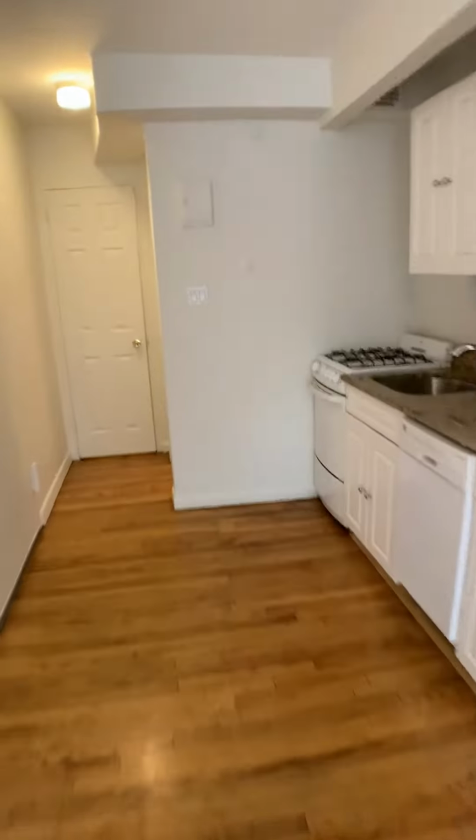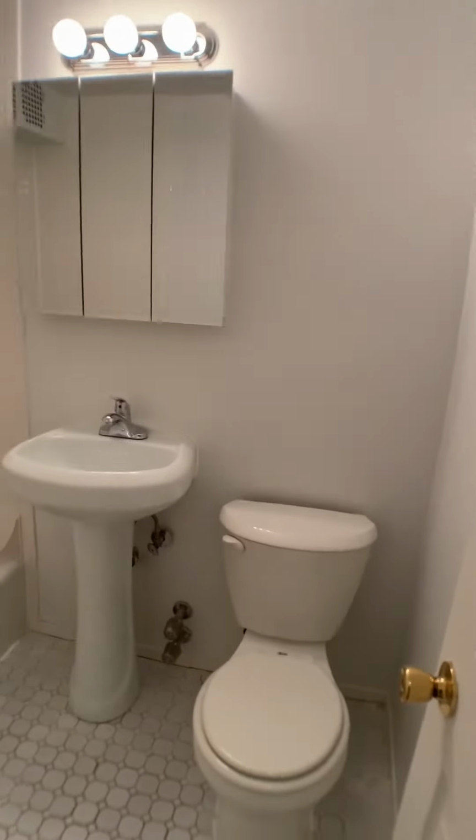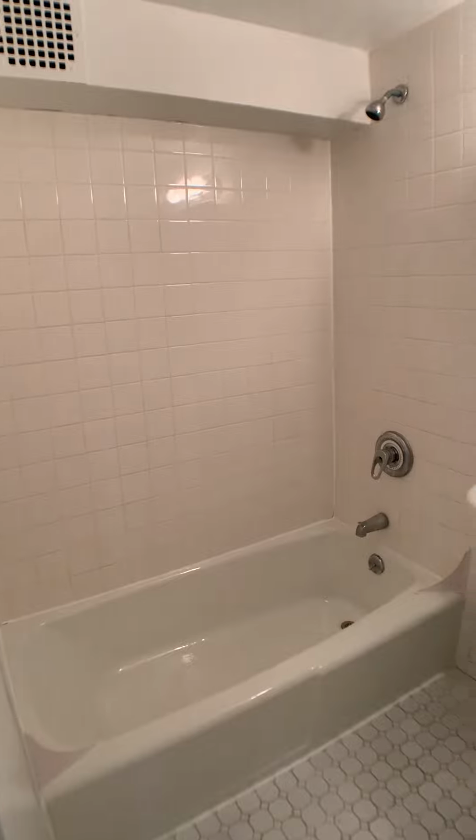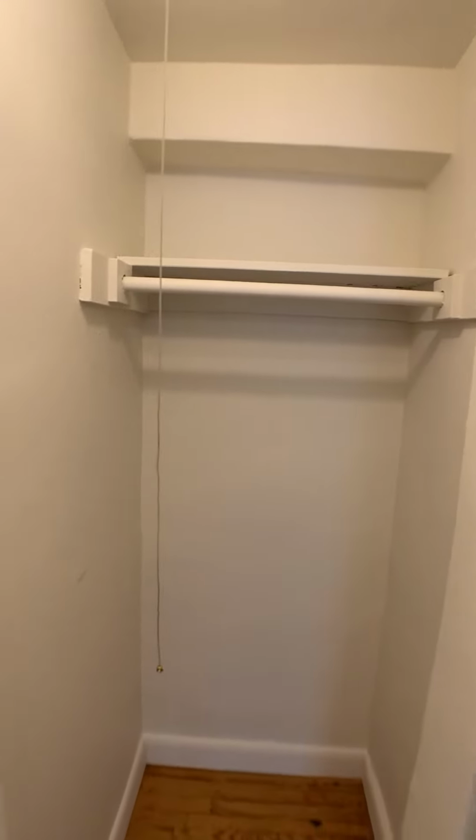On the other side of the apartment, a bathroom, which has a tub. Another closet. Pretty spacious, technically a walk-in closet, as I can walk in here. You're right near the C and the E train, even more storage up here.